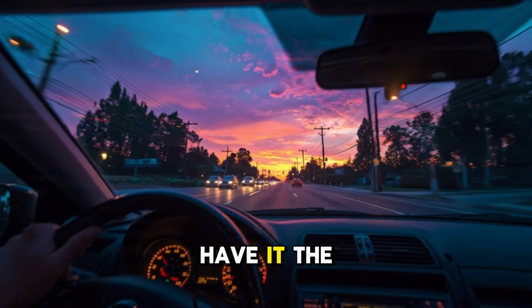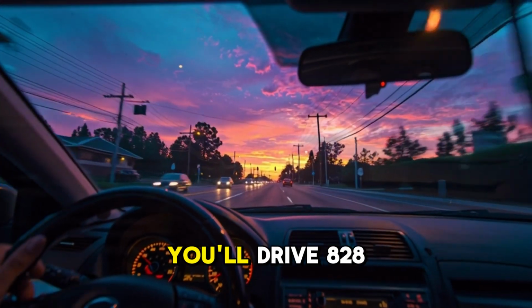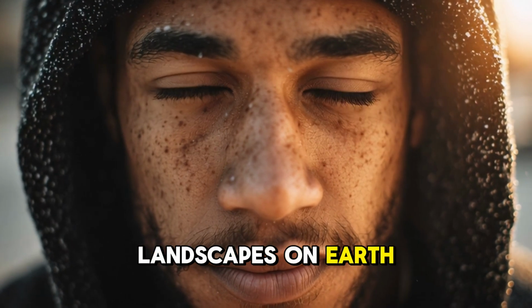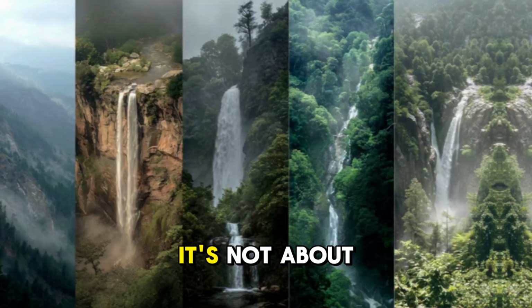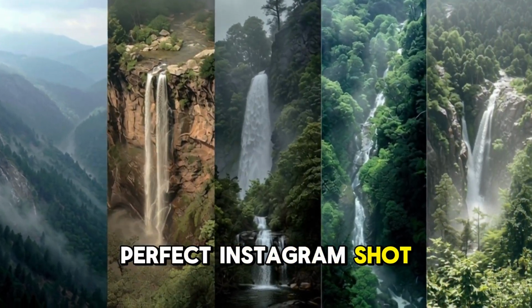So there you have it. The complete ring road itinerary. In 7 days, you'll drive 828 miles through some of the most dramatic landscapes on Earth. But here's what I want you to remember. Iceland isn't about checking boxes. It's not about hitting every single waterfall or getting that perfect Instagram shot.